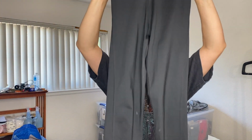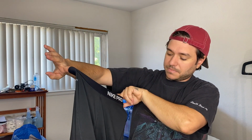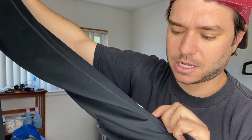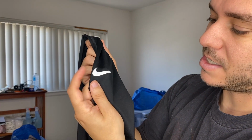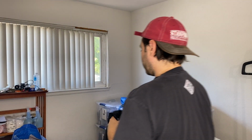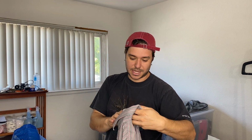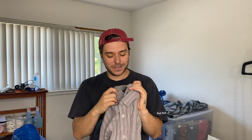So these I sell all the time. Nike Pro leggings, the men's ones and the women's ones both should sell pretty quick. Between $10 and $15 plus shipping, I guess dependent on the size and the condition. I only pick up ones where the Nike logo is not cracked. Oh, and it actually is cracked on this one, so I'm still gonna sell it, but I don't like when, see how it's cracked? It means they've been washed a bunch. And I always disclose that. I don't know if people actually care, they probably do.